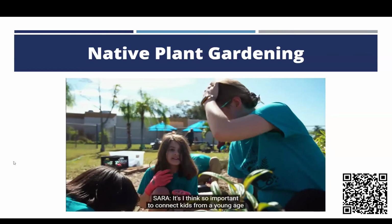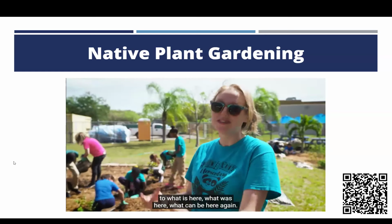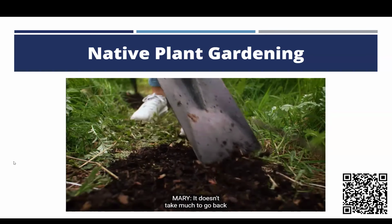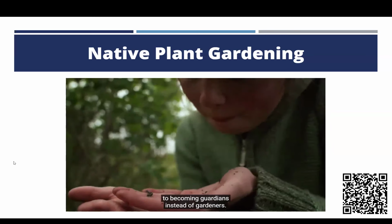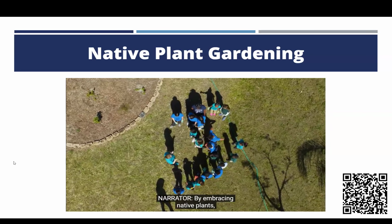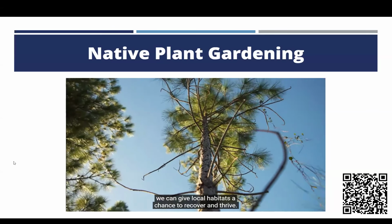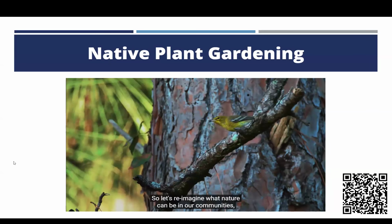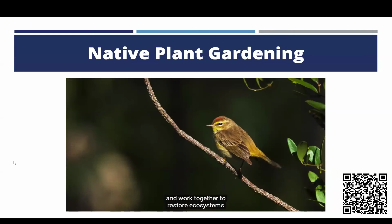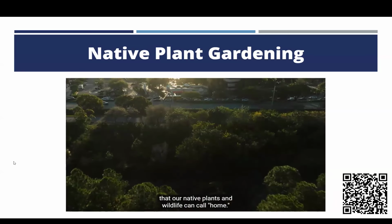It's, I think, so important to connect kids from a young age to what is here, what was here, what can be here again. It doesn't take much to go back to becoming guardians instead of gardeners. By embracing native plants, we can give local habitats a chance to recover and thrive. So let's reimagine what nature can be in our communities and work together to restore ecosystems that our native plants and wildlife can call home.